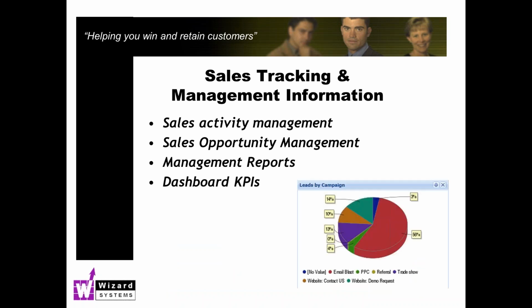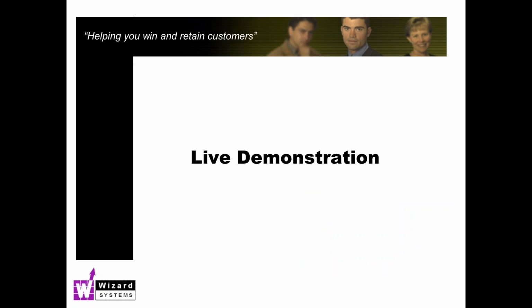And complementary to that, we've got dashboards as well. So more of a summary of some important information going on in Workbooks as regards new inquiries or activity levels, marketing, customer support. I'll show you an example of a customer support dashboard in a minute. Okay, so live demo time now.